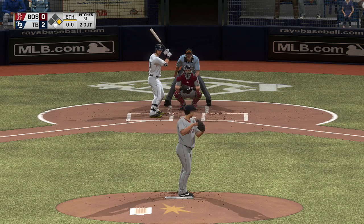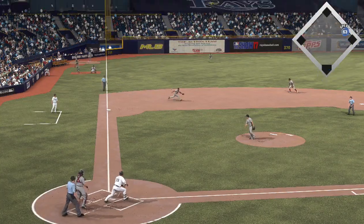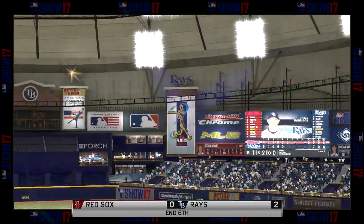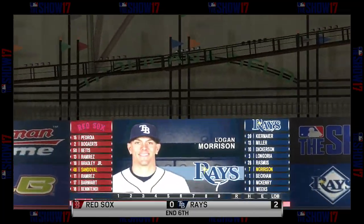Here we go, Ray. Here we go. First pitch coming. Here it is. But pulled in at the hot corner, and that ends the inning. One for the Rays on the solo home run. The 6-7-8 hitters coming up to start the seventh, and it's 2-0 Tampa Bay.